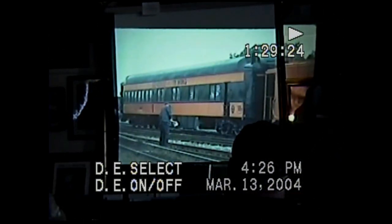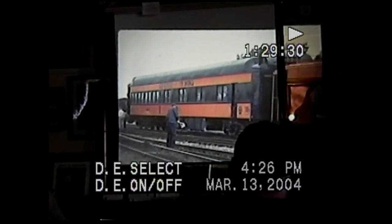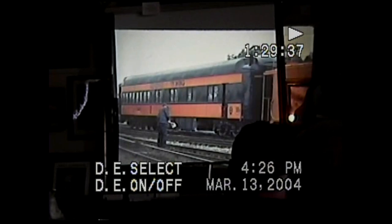Now, this is the private car, Edward I, tied onto a caboose, and I don't know the occasion for this movement, but somebody's either checking the car over or they're checking a consist or checking a waybill or something.